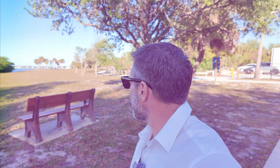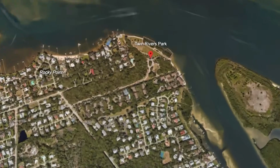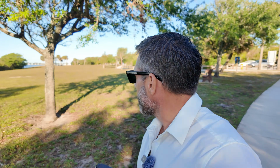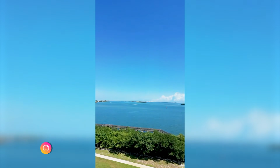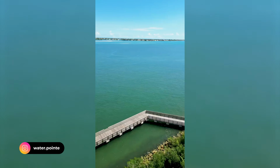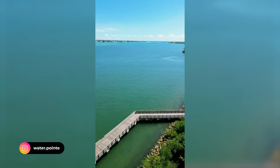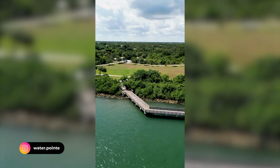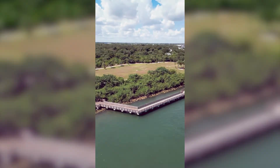I'm really excited to show it to you. Okay, so as you can see here, I'm out at Twin Rivers Park, and this is out on the northeast side of Rocky Point. Beautiful park here. I'm out here in the early morning, and you can see there's nobody here. There's a couple of fishing piers out here that you can see over there. You got another fishing pier over here, and you got another area down there where you can see the intercoastal.